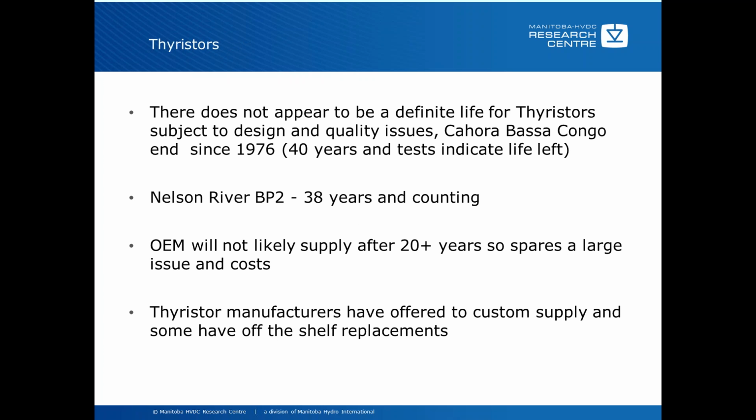Thyristors. It does not appear to be a definite life for thyristors, subject to design and quality issues. So, for example, the Cobrasa scheme and Songo were replaced and came in service in 1976, and they've been in service now for 40 years.